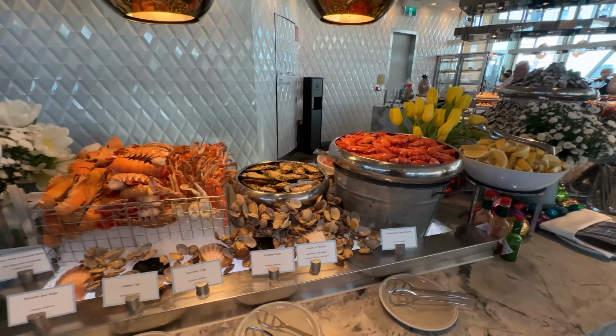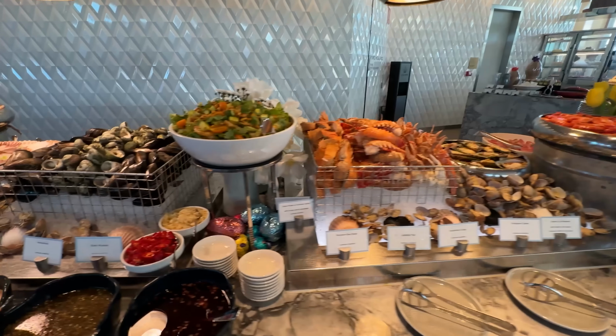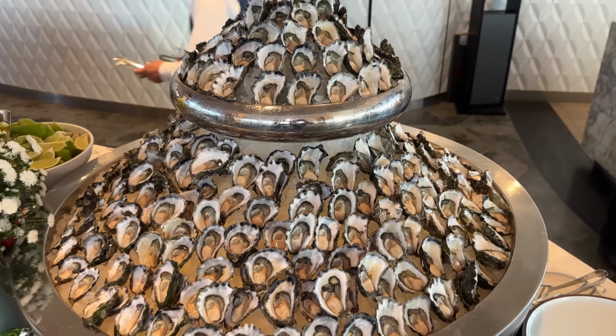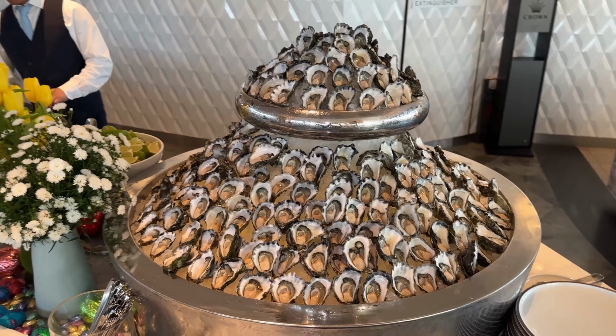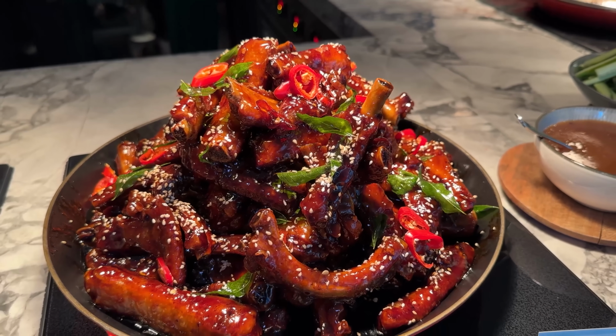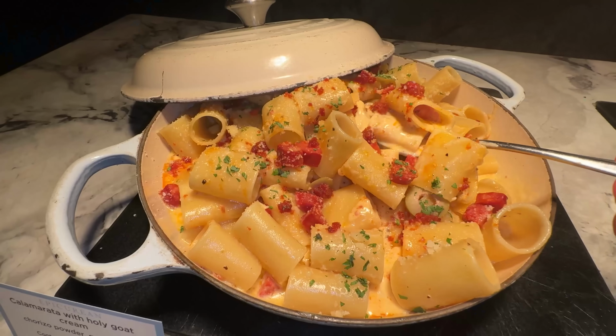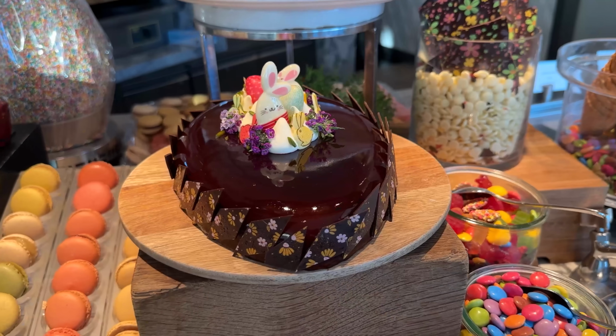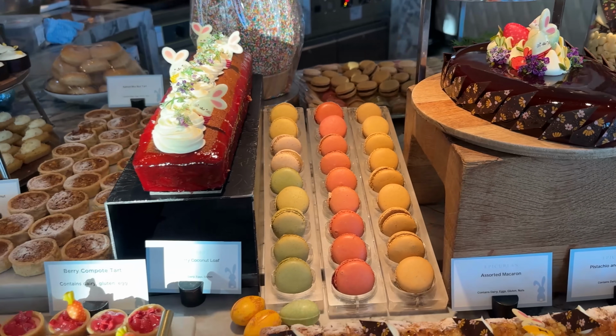But this buffet has pretty much everything you desire. The king crab, the scallops, the oysters, all the seafood are exceptional. The roast meat's delicious. There's exotic meats like kangaroo. There's rabbit, which I didn't get. The Chinese dishes are all delicious. There's Italian food. The cheese and cured meat section's phenomenal. The desserts are fantastic. Service is exceptional.